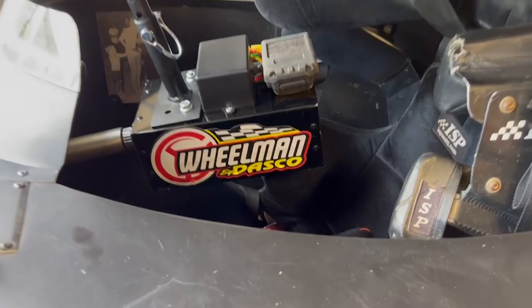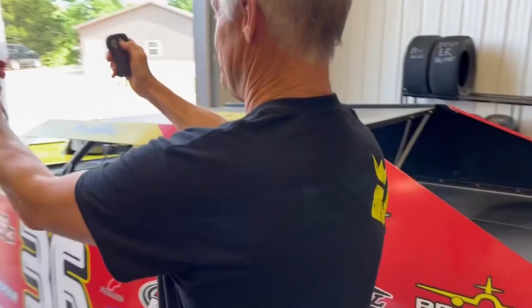So check it out. Come behind me here. I want y'all to watch me load this thing up. Here we go. Look at my front tires, see? I just load it up like that.